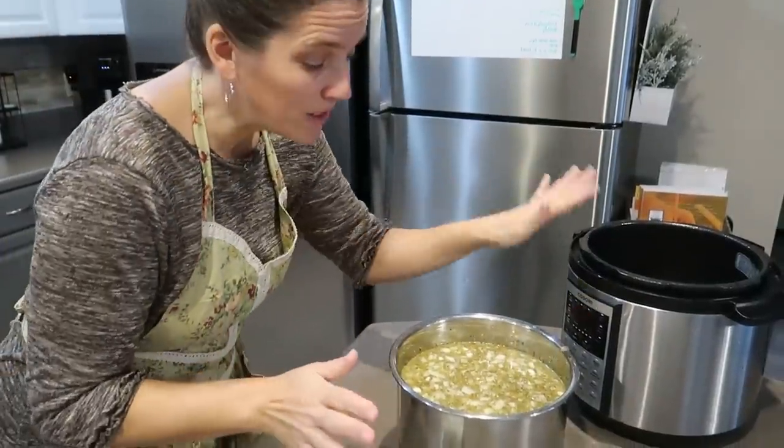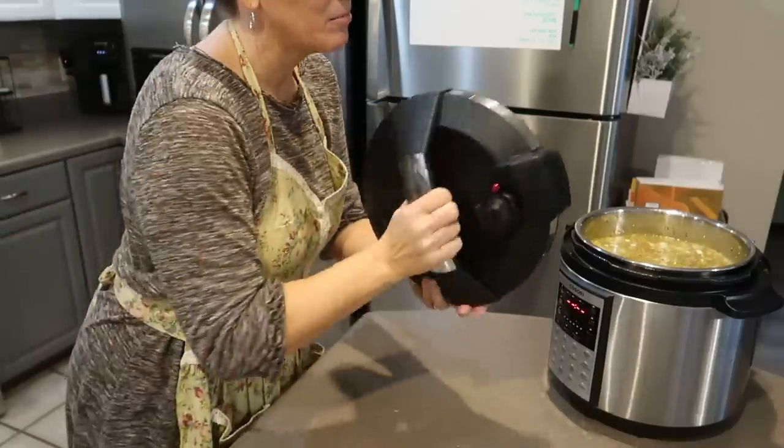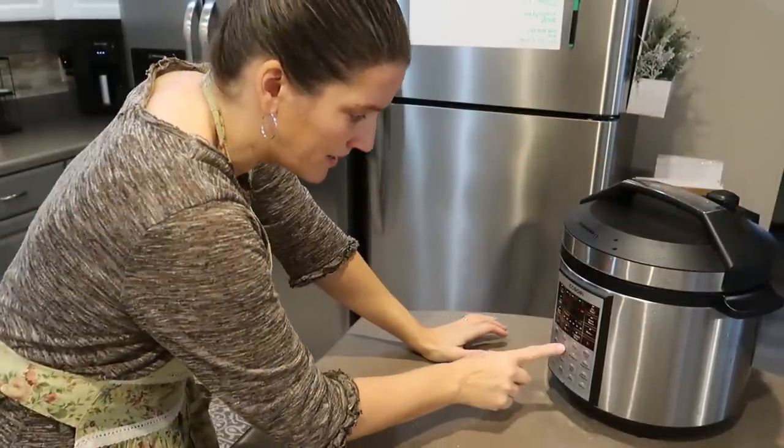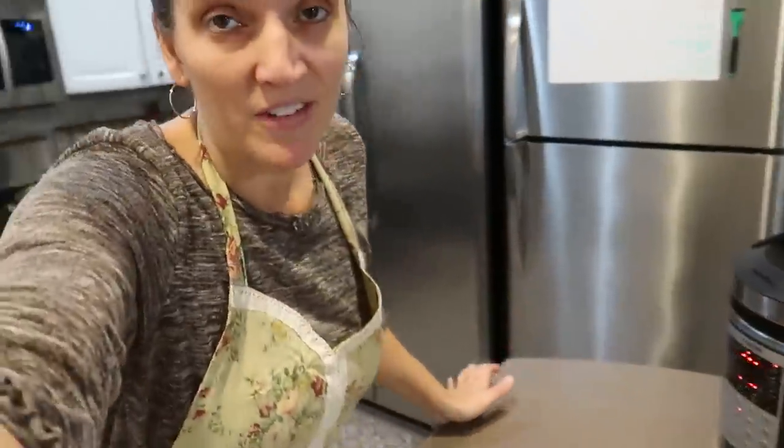All right, so mine, I'm going to put in my pressure cooker right here. This is how easy the pressure cooker is. Put this on, and then I'm going to do my brown rice setting, which is medium, and it takes about 15 minutes now.